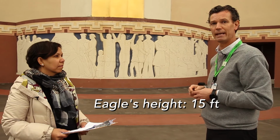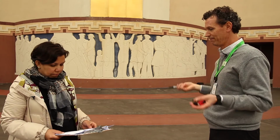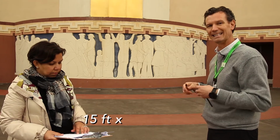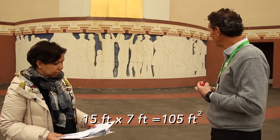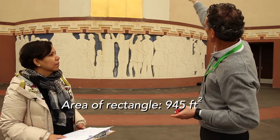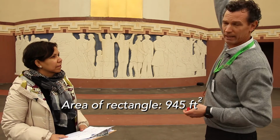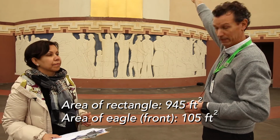So it would be the same as one of our rectangular sections right here. So 7 feet times 15 feet times 7 feet, and I get 105 square feet. So now we've calculated the area of the rectangular section. We've calculated the area of the front of the eagle, right.